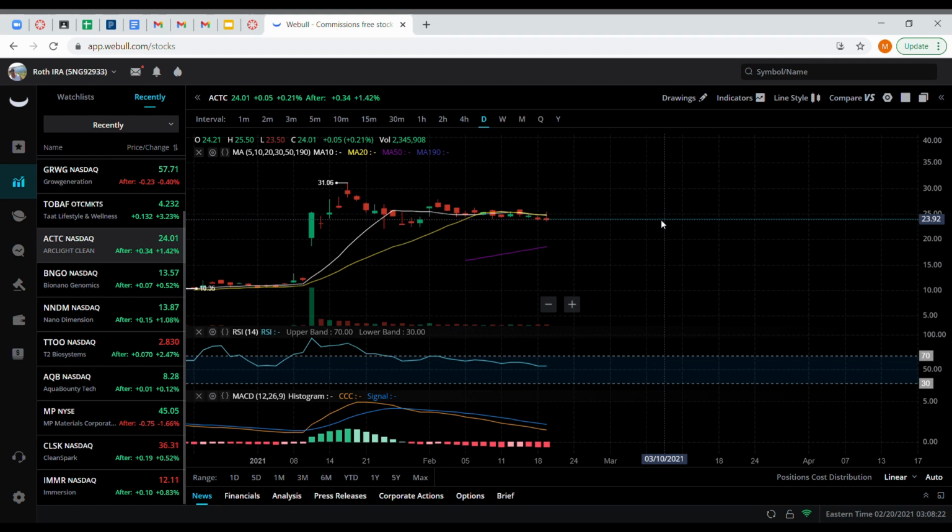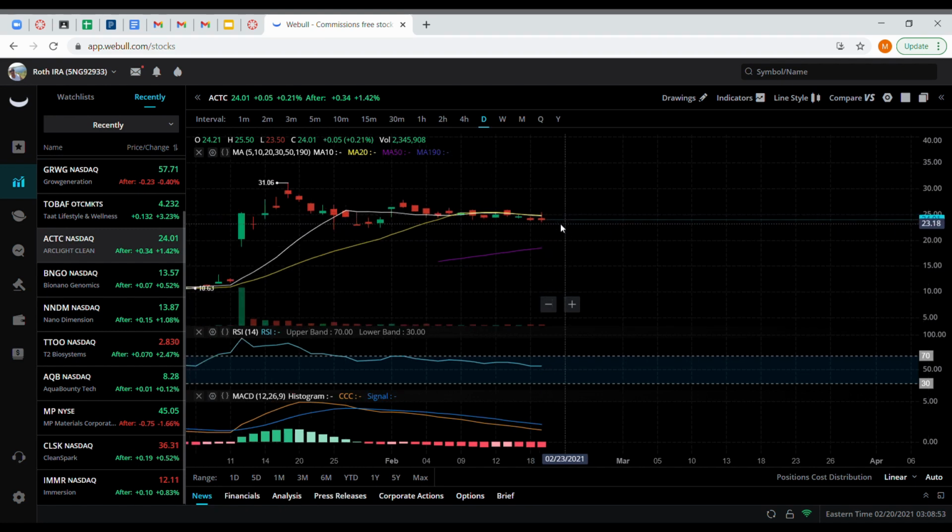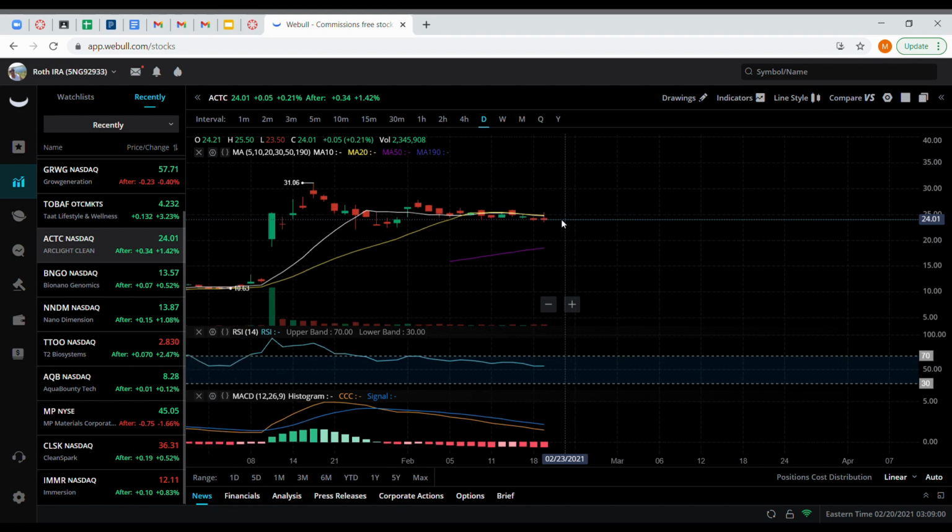Next play that we called out was ACTC. This is merging with Proterra with the SPAC reverse merger, and not too much happened with this one. It did try to run up on the 16th. It opened up green, hit a little high of 25.90, but then it sold off and closed at 24.95 and slowly sold off during the week, but not by much. So it closed at 24.01. So it's really holding support here in this $24 range real nicely. If you didn't get in, I still think it's a good time to get in. And again, we're going to be holding this until merger, or shortly before merger for the pre-merger run.